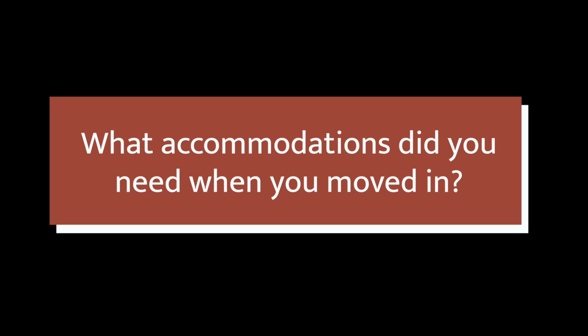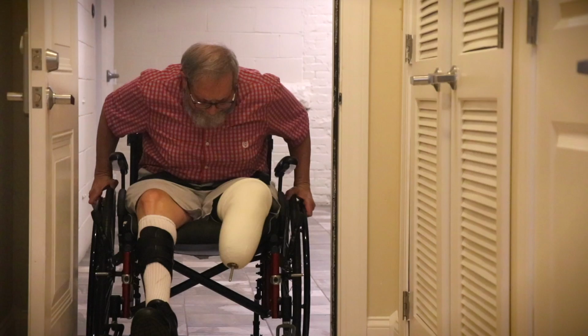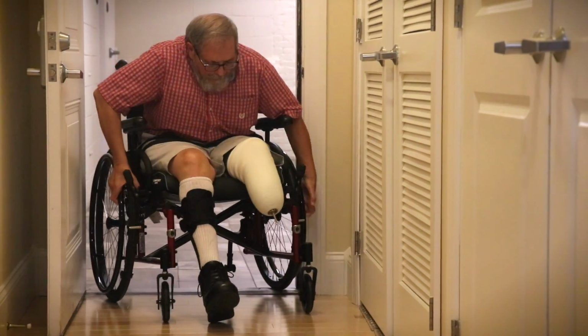What accommodations did you need when you moved in? The management was really well. They made a ramp in the doorway because there was a lip on my door. My family in particular has really stepped up for me to have our house more accessible. My dad has put handrails where our laundry room is so that I can go up and down the stairs.